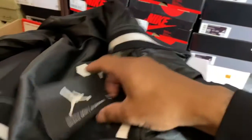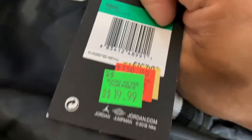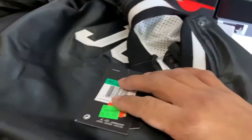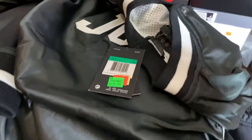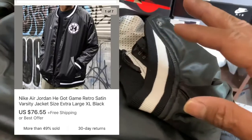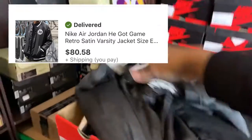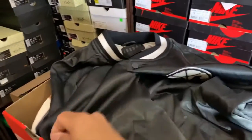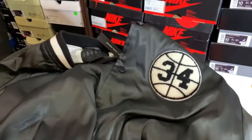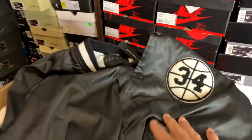So we bought this one for $20, and if you can see right there, somewhere like $150 retail. Hey, $150 retail, buying it for $20 minus 30% off, and then we sold it for $76 free shipping. So at least I'm making more than tripling my money on this varsity jacket. So hey, don't sleep on your clothing aisle. If you can see something, check it out, do the research. There is money to be made, not just the shoes.